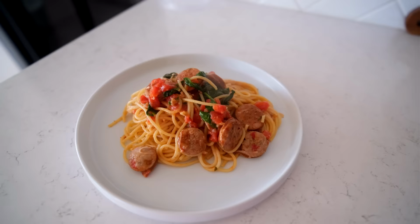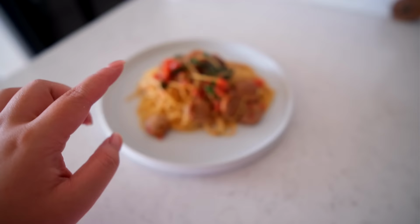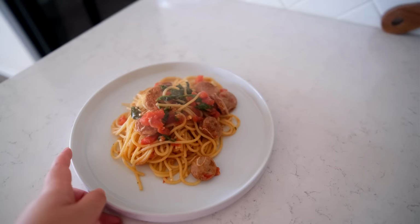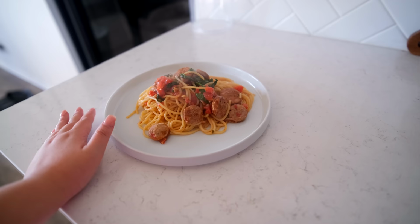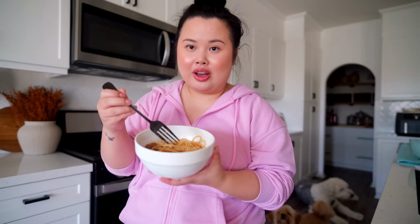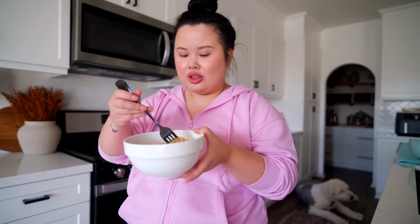Delicious. Look at that beauty, friends. When you guys serve it, put all the pasta at the bottom and then scoop all that spinach, tomato, chicken sausage and put it on top of the pasta. Look how good that looks. Imagine this serving at a patio lunch dinner in your backyard with friends and family. The colors, they're just so beautiful. Gorgeous. Oh my gosh. Probably my favorite thing ever. And this took like, yeah, so good. This took like what, 20 minutes?